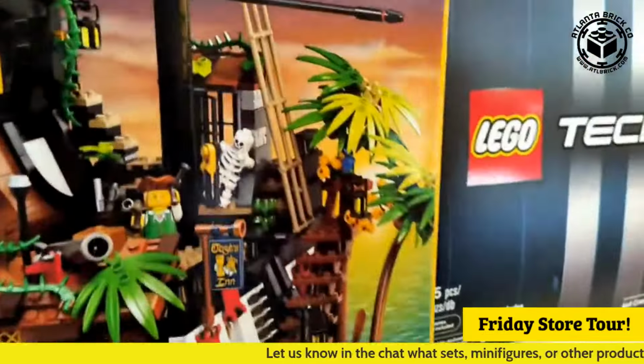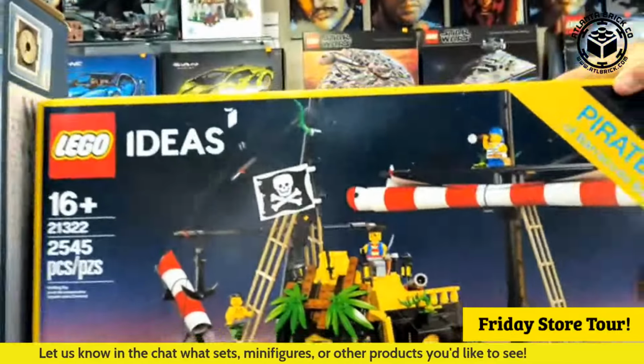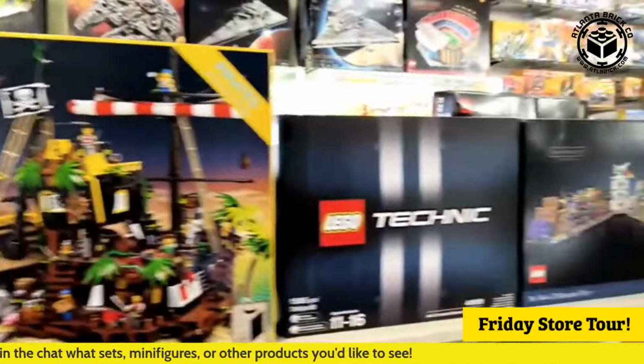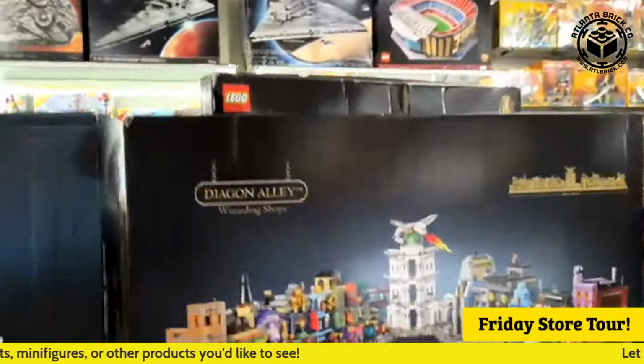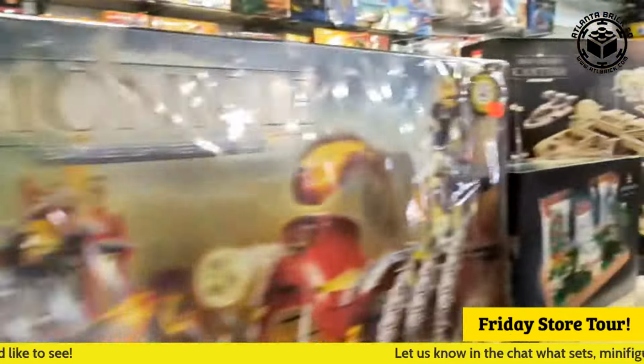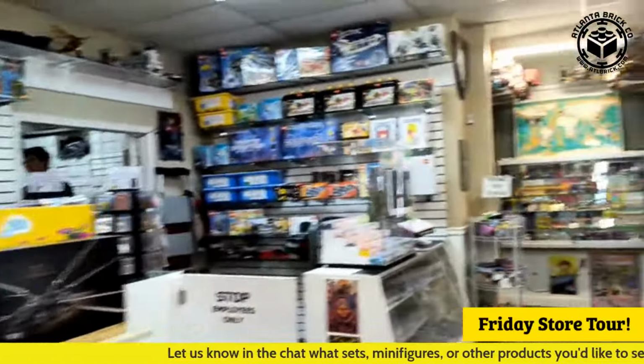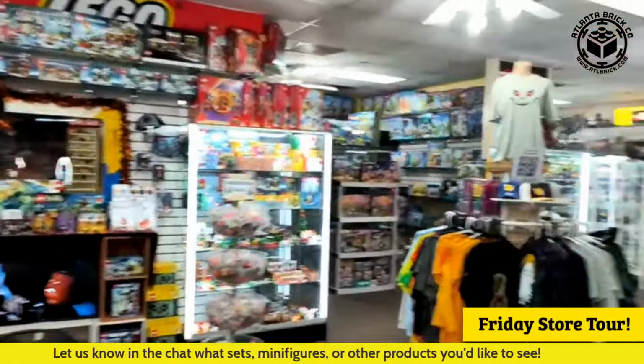Let's see. Pirates of Barracuda Bay here is going to be $450. I actually thought it had gone up more than that, honestly. That doesn't seem like it's too bad. Ooh, I'm tempted by this one, this Diagon Alley, because I like those mini modulars. Yeah. All right, let's go look at Monkey Kid and Ninjago for Mr.